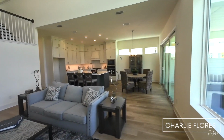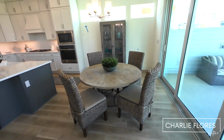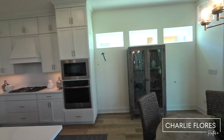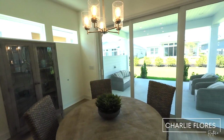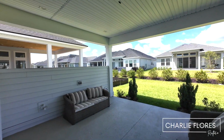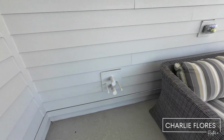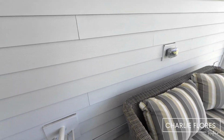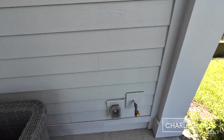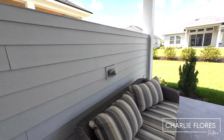Just past the living room, we have the dining room. You have some transom windows allowing for additional natural light. You have sliders. We're going to take a look at the backyard. All right, and here we have a nice size lanai. You do have your pre-plumbing there for a sink, outlet, and then a gas stub over here. So if you wanted to have an outdoor kitchen, summer kitchen built after closing, you have the setup there.